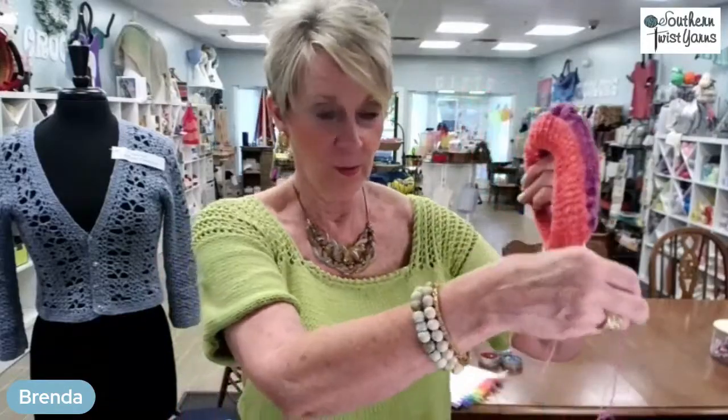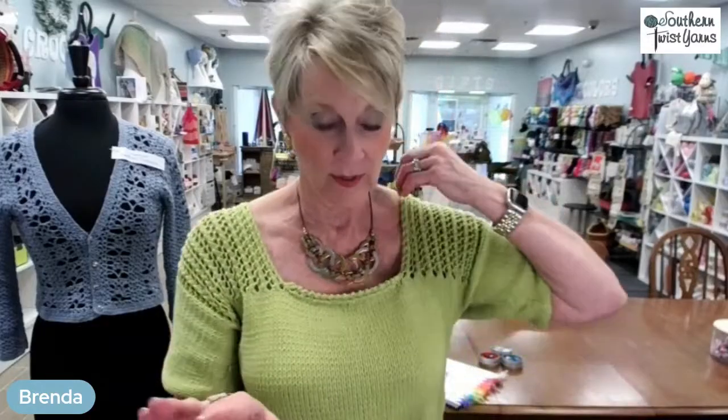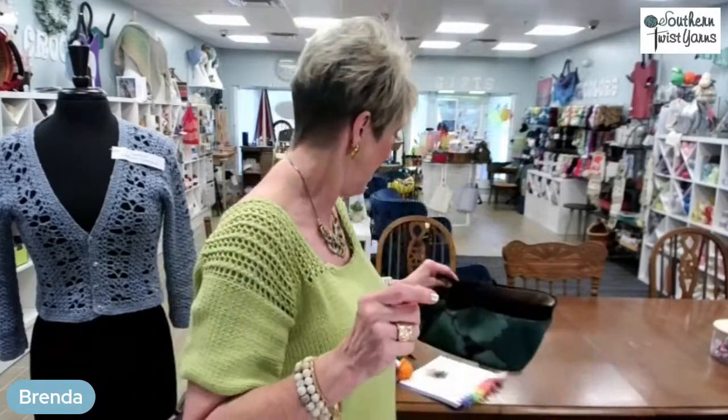I don't know when this will be in, as I said, but it is on order and I've got really nice, beautiful colors, including some neutrals in there. So for my neutral girls, don't panic. And yes, Cheyenne, I ordered a lot of pink yarn with you in mind.